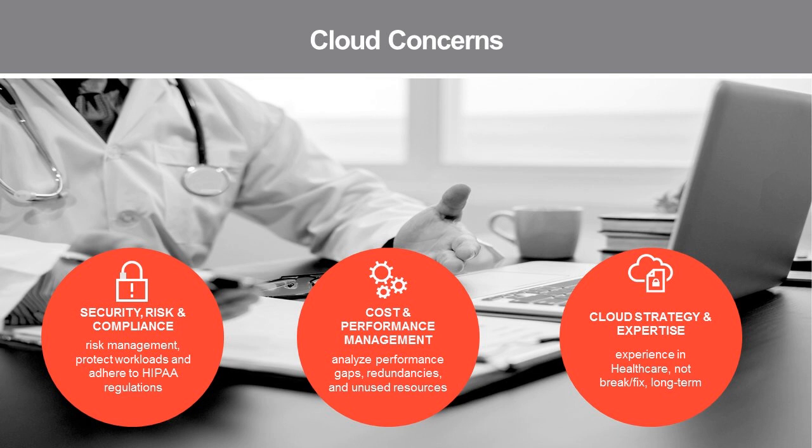Around cost and performance management, these healthcare organizations are also focused a lot on cost and that management. They're often running on pretty tight budgets and need to ensure that they get the most value for their money. So things like variable expenses sound attractive, but there are concerns around how to truly manage them and ensure that they're getting the most bang for their buck. And then finally, things around cloud strategy and expertise. These organizations may not possess what they think they need to go to the cloud, and may not even be able to formulate a good strategy that covers the migration and how they're going to operate once migrated. They may look at the resources they currently have and not feel confident that they can maintain their current business as they evolve into the cloud.